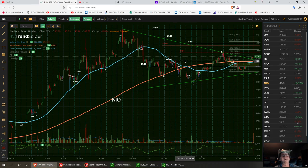Now, if it does pull back today, I've got support levels. I like this 46.96, right around 47. And then I've got 45.40 for a very strong buy. If it does double bottom, which it can, I'm thinking probably right where that Fibonacci is. Yeah, we'll keep it at 43.63. That'll be your low strong buy support.